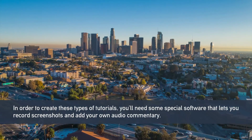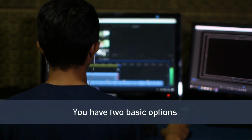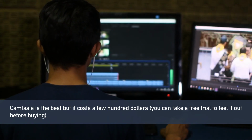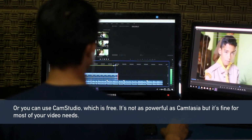In order to create these types of tutorials, you'll need some special software that lets you record screenshots and add your own audio commentary. You have two basic options. Camtasia is the best, but it costs a few $100s. You can take a free trial to feel it out before buying. Or you can use Cam Studio, which is free. It's not as powerful as Camtasia, but it's fine for most of your video needs.